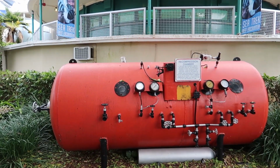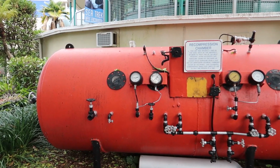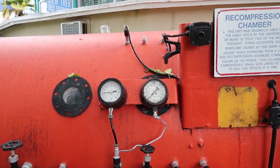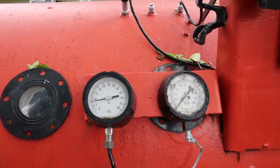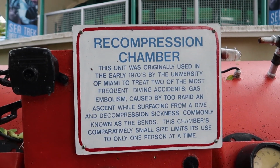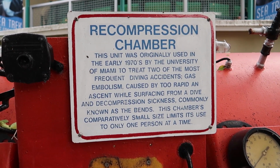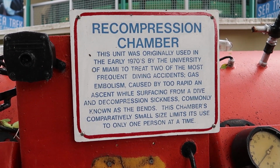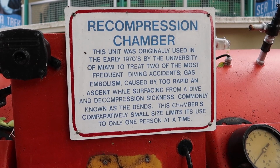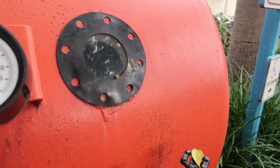Right outside the manatee area, they actually have an old recompression chamber. So if divers came up to the surface too quickly, their blood would fill with nitrogen bubbles, and they would get sick. So you see all these little gauges and everything. This one's obviously not working anymore, but oh wow, this was used back in the 1970s. So gas embolism would happen from the divers. So basically, if you came up too quickly, they'd stick you in this chamber and help you decompress a little better.